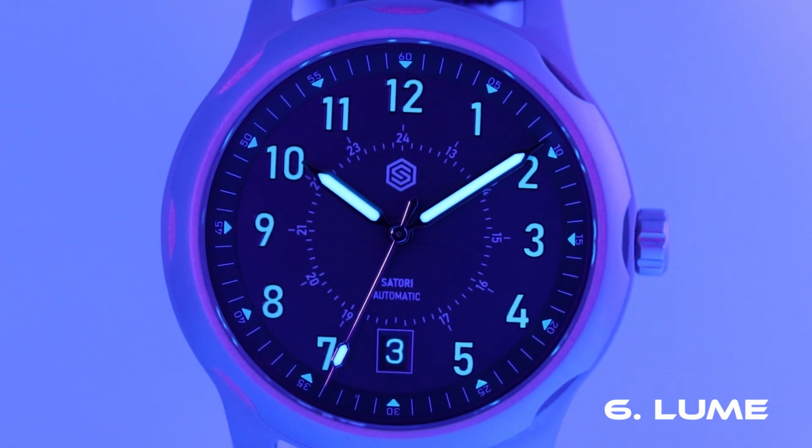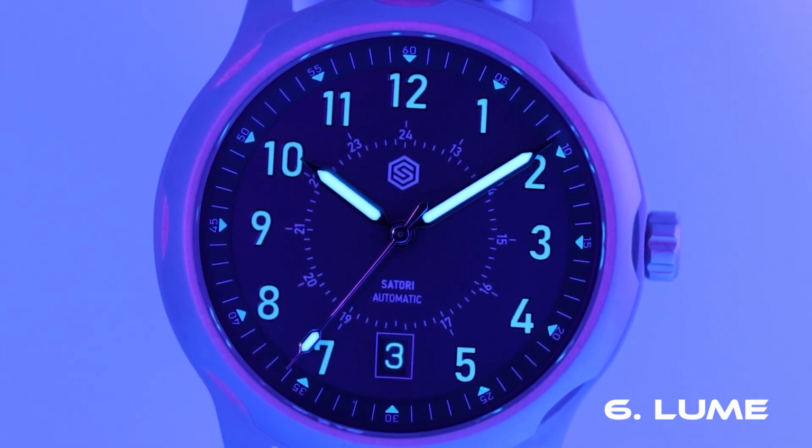And the watch is lit up with Super-LumiNova BGW9 on the thicker part of the paddle hands, and the hexagon on the seconds hand, the hour numerals, the inverted triangles on the rehaut, and interestingly the lume is also on the date complication. Now there's not much else I can say about the lume, as it really does speak for itself.